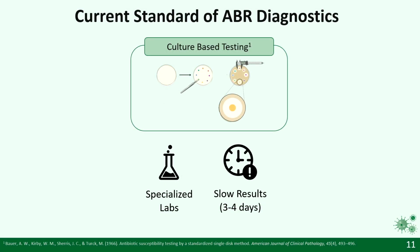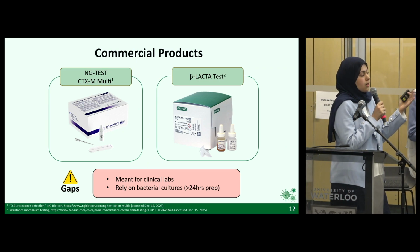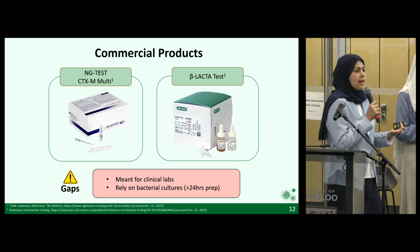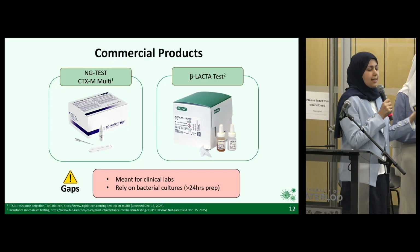So as mentioned previously, the current standard of ABR diagnostics is cell culture-based testing, which requires specialized labs and takes at least 3 to 4 days for results. And there's been many attempts to try to reduce this diagnostic gap. Starting off with commercial products, the two examples that you see on the screen here are color-changing assays that indicate the presence of ESBL enzymes, kind of like how a pregnancy test works. However, they're only meant for clinical labs because they rely on bacterial cultures that need at least 24 hours of prep.